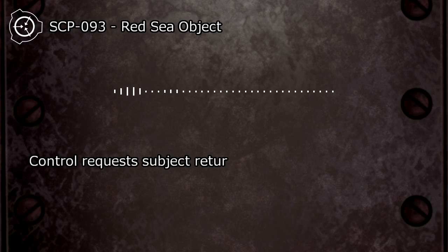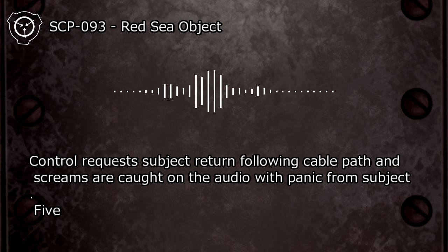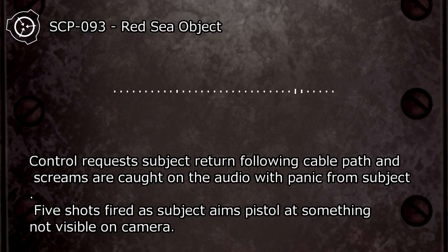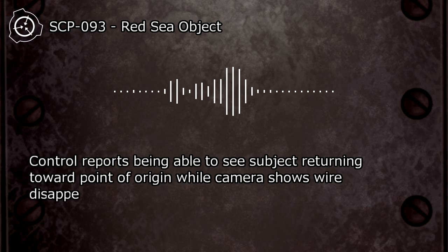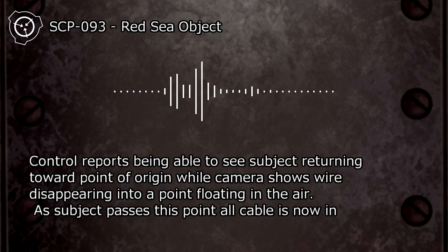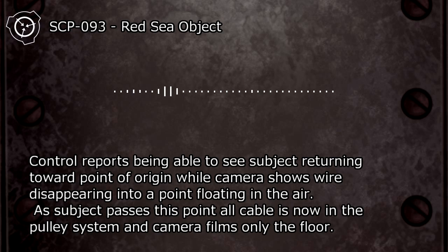Control requests subject return following cable path, and screams are caught on the audio with panic from subject. 5 shots fired as subject aims pistol at something not visible on camera. Control reports being able to see subject returning toward point of origin, while camera shows wire disappearing into a point floating in the air. As subject passes this point, all cable is now in the pulley system and camera films only the floor.